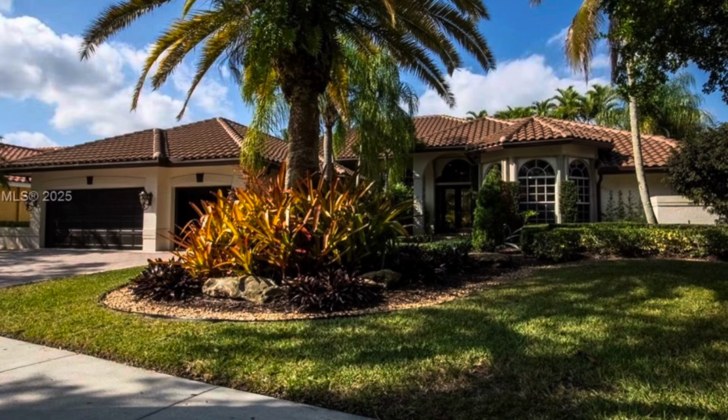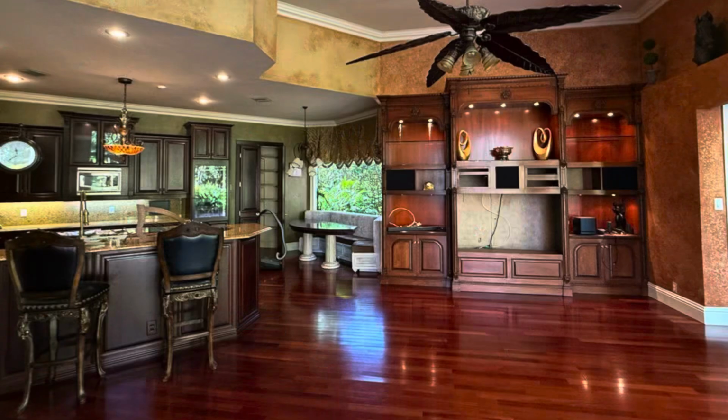Today we're in Weston, Florida, staging this big open concept home. This home has been a work in progress. I only saw this a couple weeks ago and it was a completely different house. Hello, 2005. We're erasing all that.